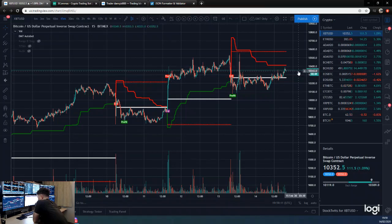But I'm happy with that anyway, because I know if we do break up, the bot's going to take a position as well. Those positions are looking good. My average entry on one of them is 10,255, and the other one is 10,205. So we'll see what happens with those trades.